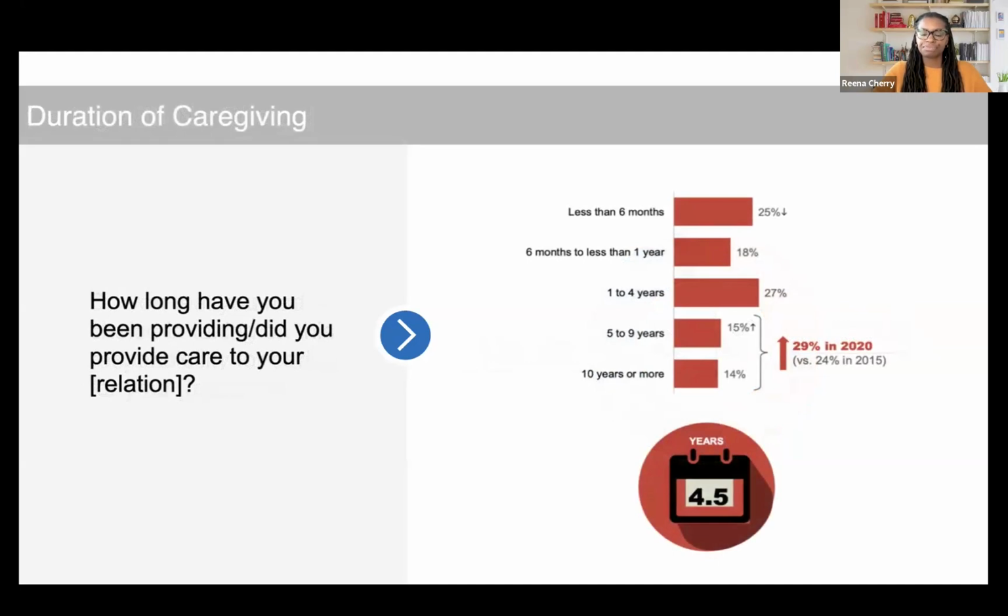And then lastly, the duration of caregiving has continued to rise over the years. So as of 2020, almost 29-30% of caregivers reported they were providing support for 5 to 10 years. And that's a large chunk of time. That's a lot of time that caregivers are in this role and supporting our patients. So I just wanted to share that data with you as well.